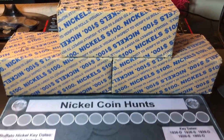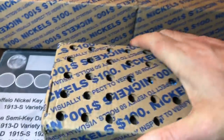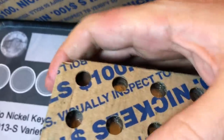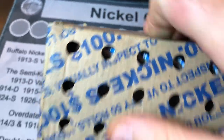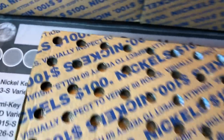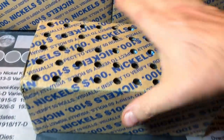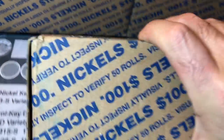We'll see. But I'm curious to start off with this top box because when I was looking through the holes on the bottom, I noticed that one of the enders, see if I can show this to you, is a penny. A penny ender in a bank wrapped nickel box. Crazy. Anyway, this one's got my curiosity up.